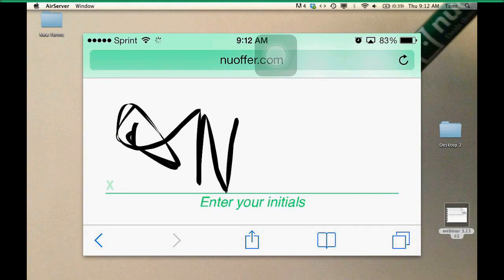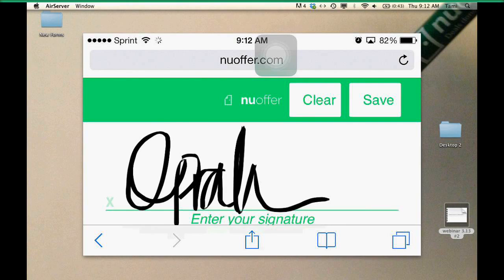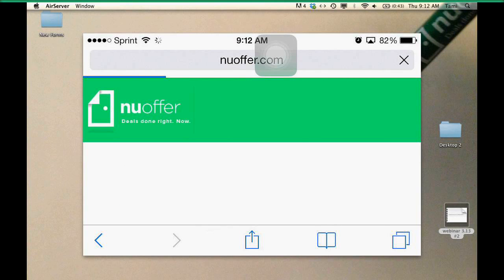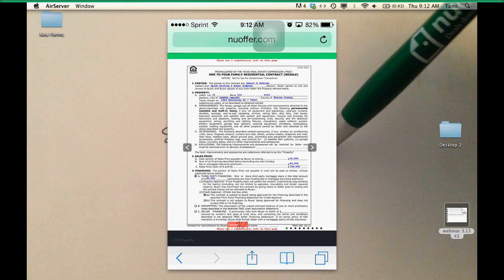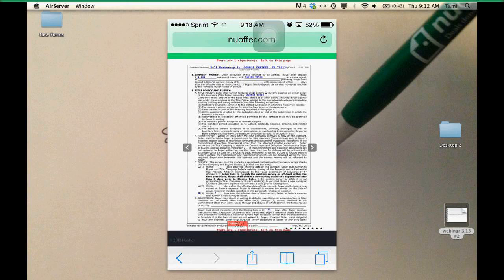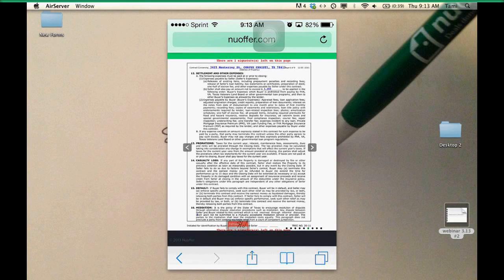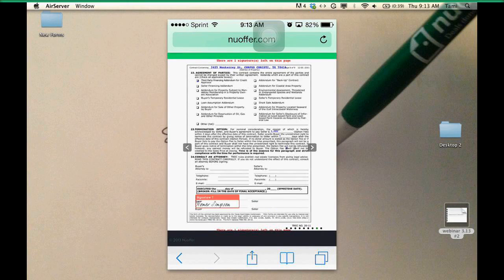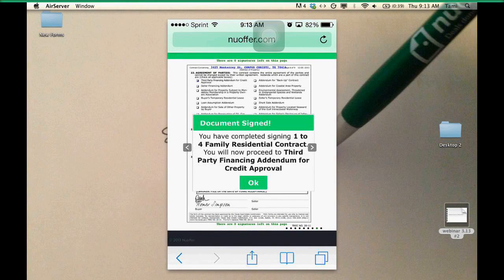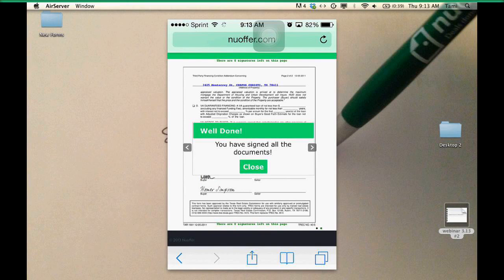In just one moment. And then she will also be taken directly to the documents. She'll review and just tap the initials box, and her initials will go right next to Homer's. Once she's done with this contract, she'll be taken directly to the next one. And then Oprah too will be congratulated.